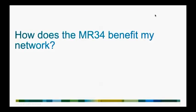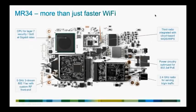So let's have a look at a specific 11ac access point, the Meraki MR34, and we'll actually give you a quick introduction here and then go into a live demo of the MR34 in the Meraki dashboard. Now, the MR34 is designed for 11ac, but it really is more than just faster Wi-Fi. It does have a customized RF front end for the 5 gigahertz triple stream 11ac functionality that's shown here on the lower left. And it also has a radio for 2.4 gigahertz operation for 11B, G, and N.